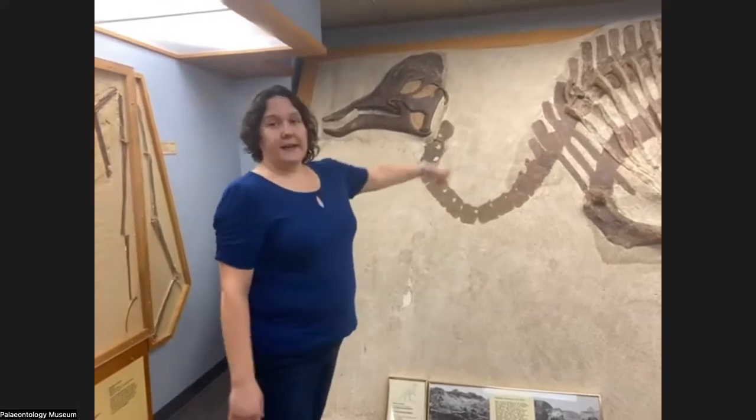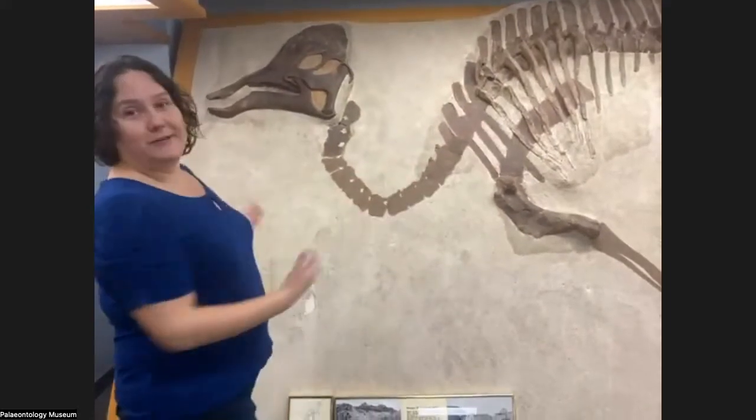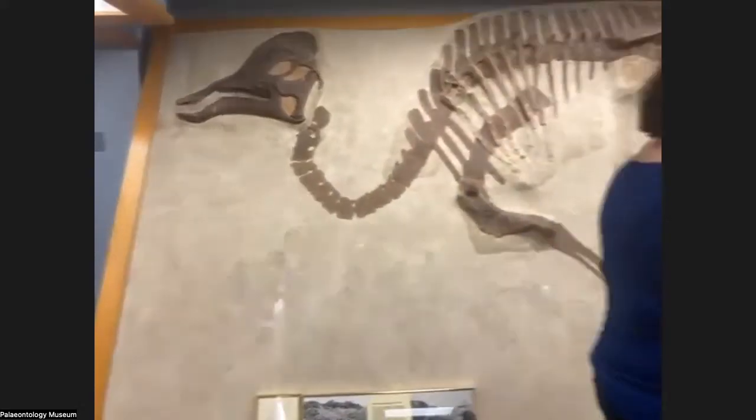You'll notice this funky neck shape. That's not real. If we extended it out, it wouldn't fit in the museum. Okay, so that's an artificial creation. Let's take a look at this one.